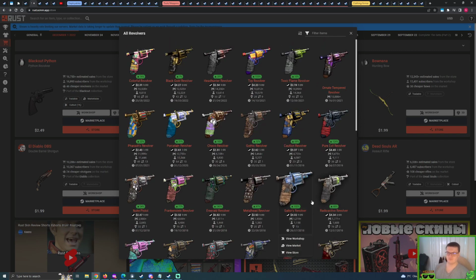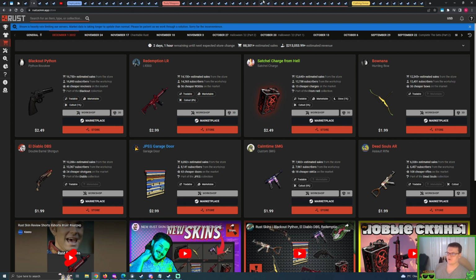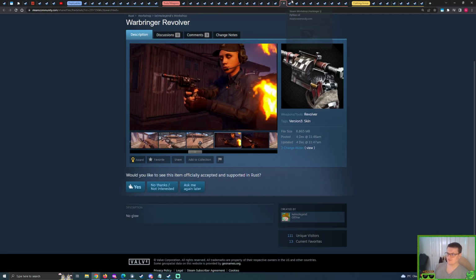Revolvers could probably be considered the best tier 1 weapon that you can make. Look at all these skins. High demand to use it in the game means high demand for the skins, which equals higher skin prices. Very good, very nice, and they're only going to go up even more in price as we head towards the end of December, early January. So, looking very good there, and let's go back to the revolvers.